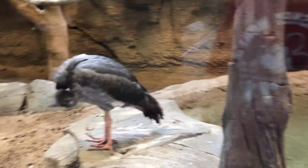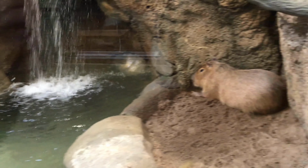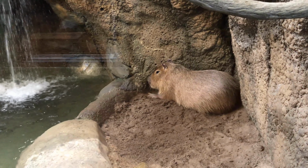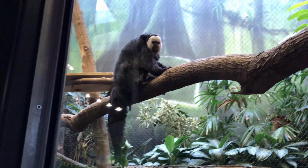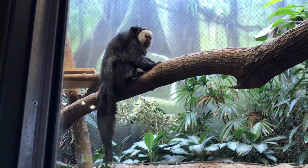Oh, look at this in the corner. See those in Sedgwick County Zoo too. There's all kinds of wildlife in here. Hey, what are you doing up there? Look, he's got his hands crossed. Stop. You cleaning your tail?